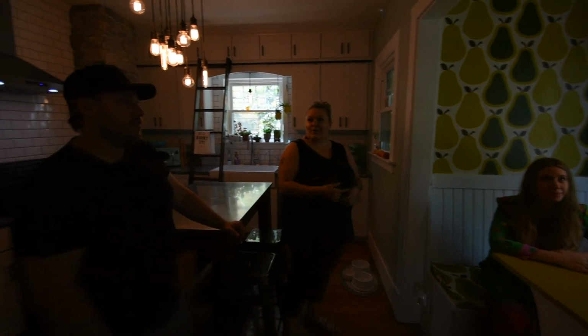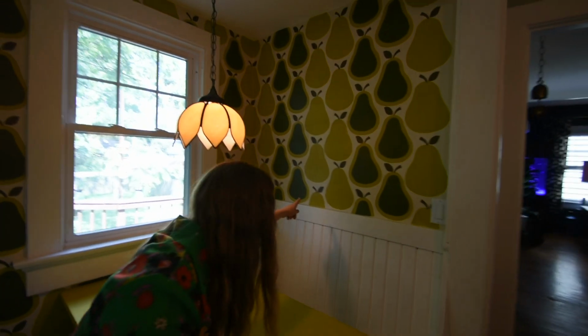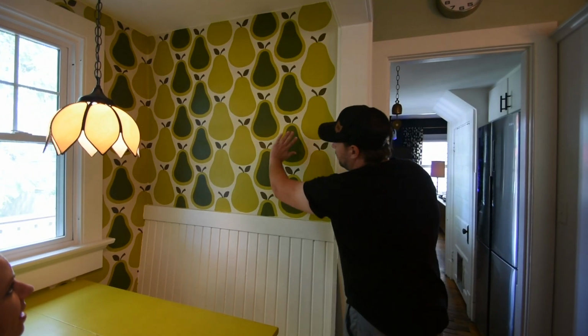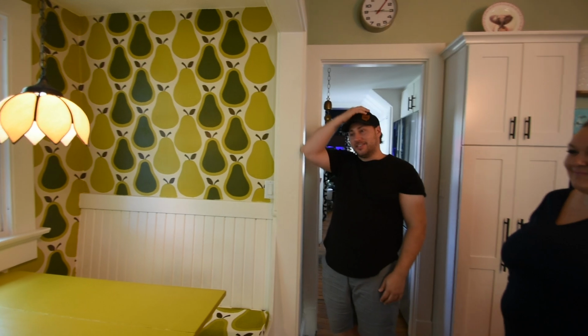You want to tell them about the pattern that I messed up? It took about 2 weeks to paint the stencil. Is it this one? Oh yeah, see if you can find it. We already found it. Two rows this way, two rows this way. Well, these guys are supposed to face that way. I messed up. We had a big argument that day.